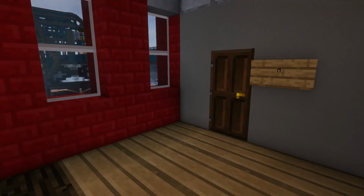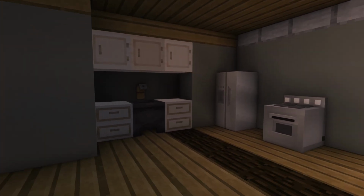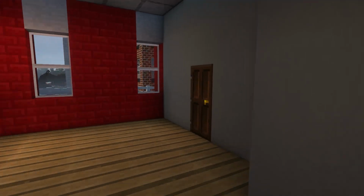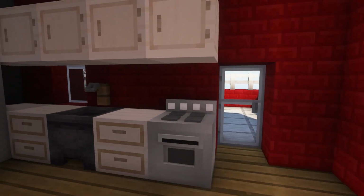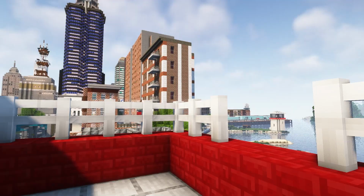You can come into here and get to the upstairs of the buildings, which I believe are just apartments. Yeah, and these also need to be updated, but you've got some apartments. And then I guess this one goes upstairs to our top floor. Are there 2 apartments up here? Oh, here we go. This is the rooftop. Look at that view.